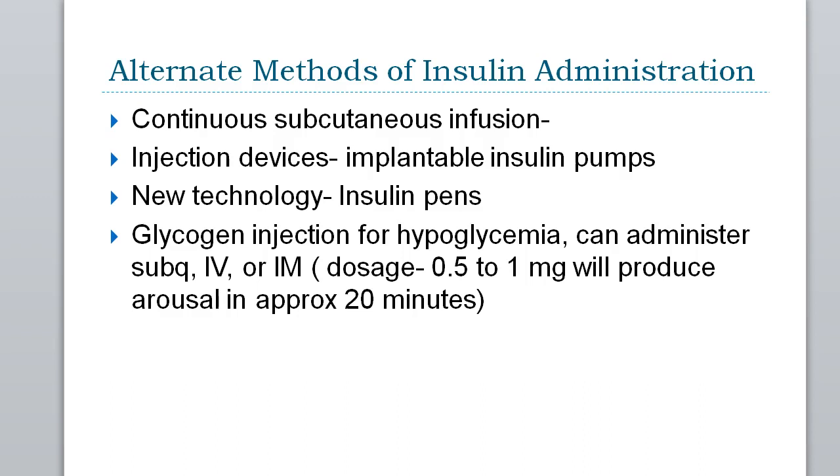continuous subcutaneous infusions are what you're probably most familiar with. And with this particular type of insulin administration, it does allow the person more flexibility in meal timing, because if a meal is skipped, the insulin is not given. And usually within these pumps, they use the rapid acting insulins, and they adjust the amounts of insulin received based on the data from the blood glucose monitoring.